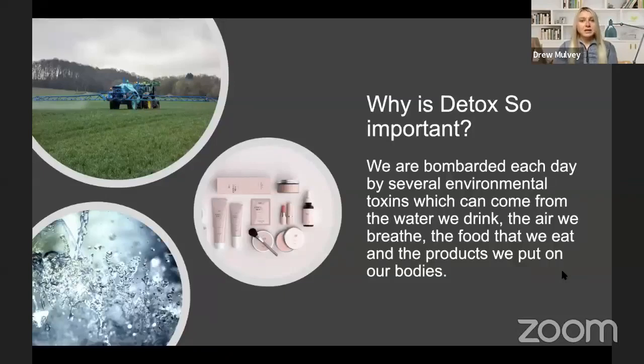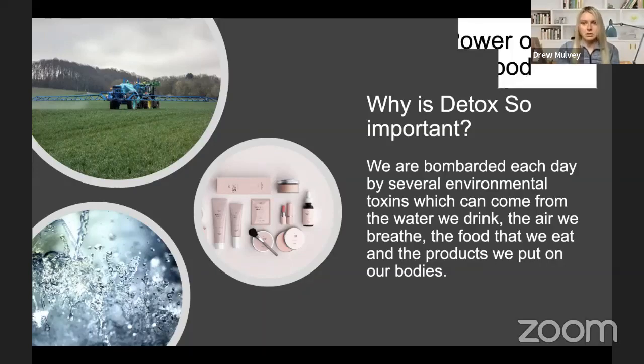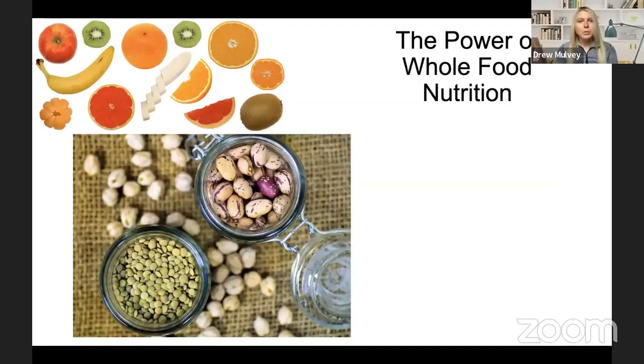Okay. Next, we are talking about detox. So why is detoxification so important? Well, each day we're bombarded by several environmental toxins, which can come from the water that we drink, the air that we breathe, the food that we eat, and the products that we put on our bodies. Has anybody looked at a body lotion label recently? How many different chemicals are on there? Some of them I don't even know. It's crazy.